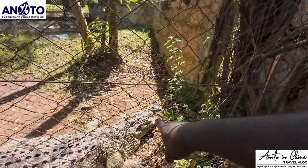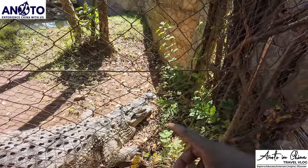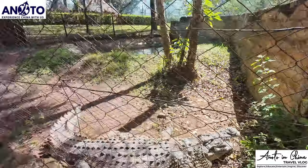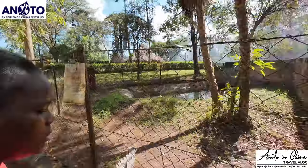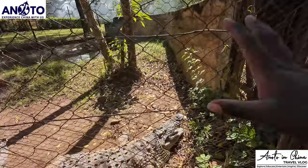Most of the flies normally go to the mouth when it's opening like that. But that one is for it to cool down. It's cooling its temperature. It's cold-blooded.